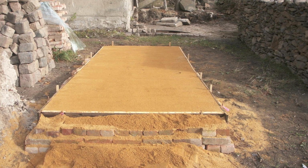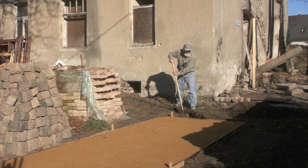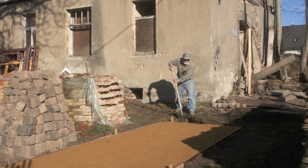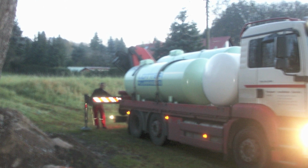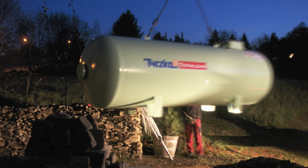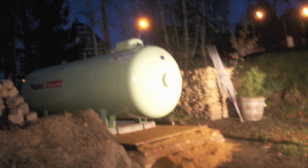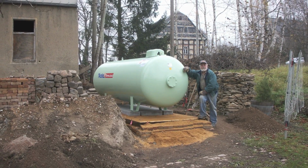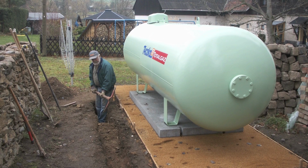After we did that, the propane tank was called out, and it arrived quite late in the day, so they were kind of setting it after dark. The first thing they did was bring out a pad that was 4 inches thick to go on top of the sand. Next, they set the propane tank. By then it was getting dark, so they had to work with lights. In the morning, we went out and took a look at the tank in the daylight. Wow, 4,800 liter tank. That was a big one.